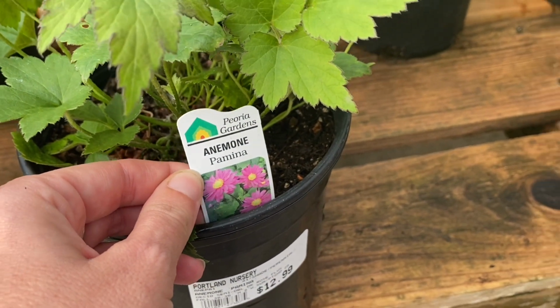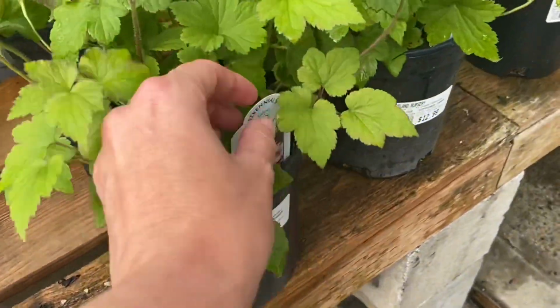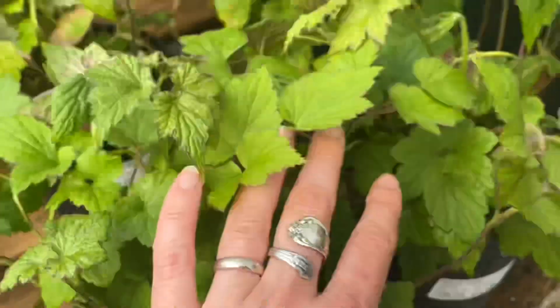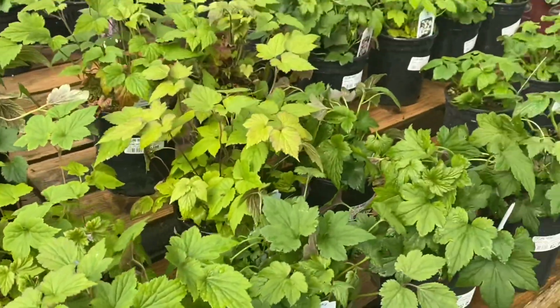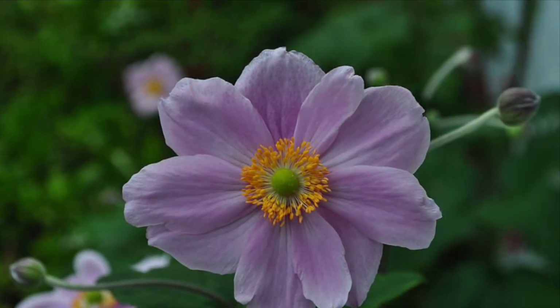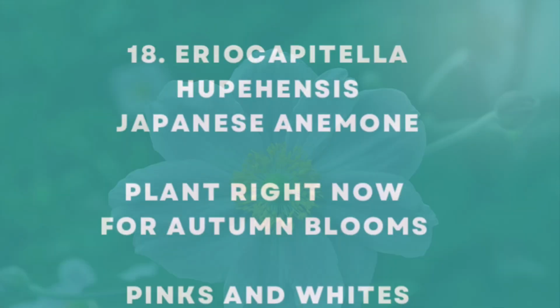All right, one last plant to share as I'm in the shade house here. The Japanese anemone, in May, is the perfect time to plant this plant. It will bloom in September and October in my climate. Cannot recommend it strongly enough to get that pop of late summer color and late season pollinator food.